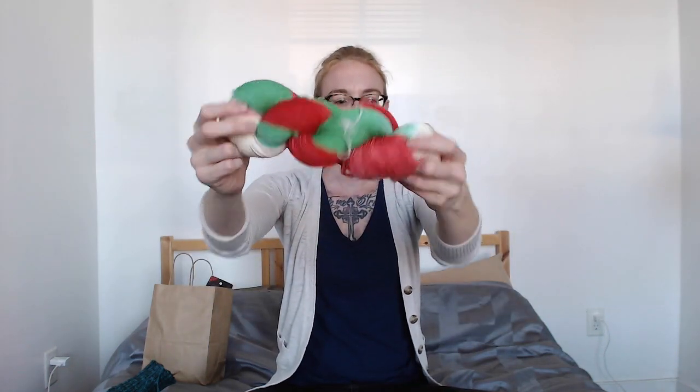So this is what I'll be using for that. I need to take another look at the pattern and maybe even do some swatching, but I think with that one I might use a different size needle for the slip stitch part and the rest of it, because otherwise I'm afraid that they're going to come out to be very different gauges and sizes. So we'll see about that. Hopefully by next week I will have a start to that to show you.